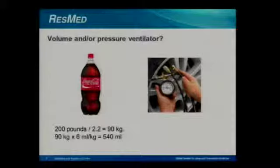Now that works perfectly if we don't have a leak. But if the ventilator is programmed to send 540 milliliters to the patient, but because his mask has moved a little bit, only half of it gets to the patient, obviously we would have a big problem.